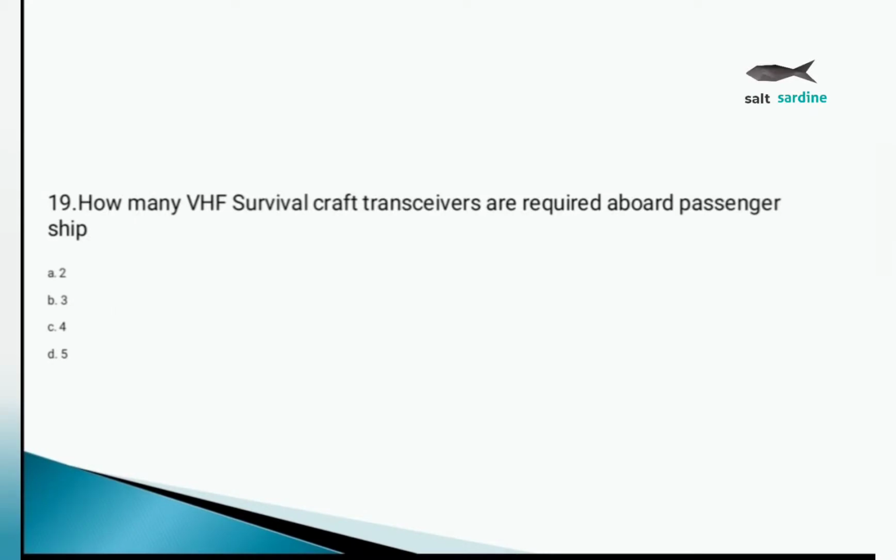Next, point 19. How many VHF survival craft transceivers are required aboard passenger ship? Option A 2. Option B 3. Option C 4. Option D 5. The correct answer is option B 3.